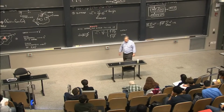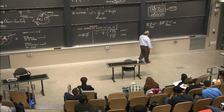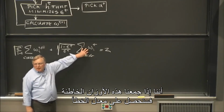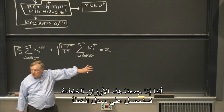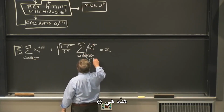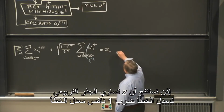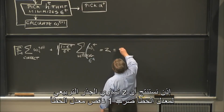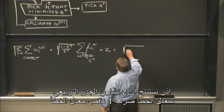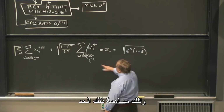Right? And that looks pretty horrible until we realize that if we add these guys up over the weights that are wrong, that is the error rate. This is E. So therefore, z is equal to the square root of the error rate times 1 minus the error rate. That's the contribution of this term.